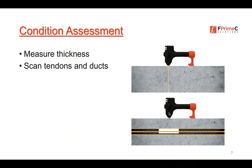And the other, I can say, beautiful application of the impact echo is to scan the tendons and ducts for post-tension in a structural member, like the girders. So again, we can use the impact echo to see if the duct is properly grouted, or if there is a void around the cables and tendons, which is one of the main applications of the impact echo test.